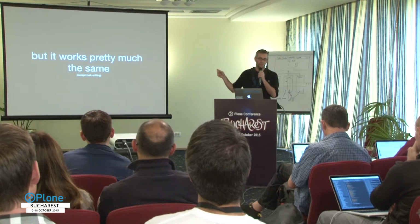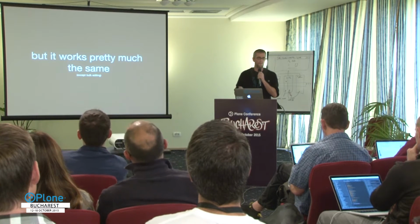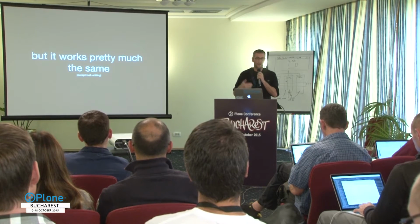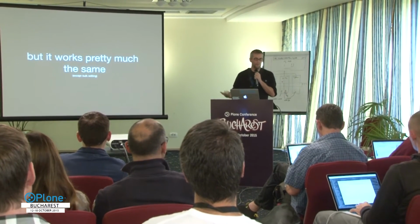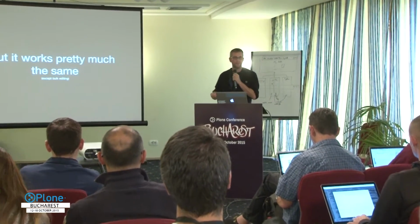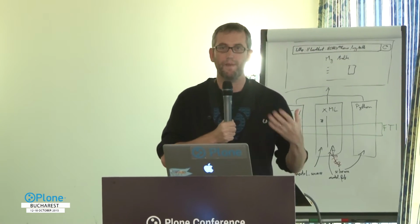I think the real exception here is the folded contents, things like bulk editing and stuff like that. That is a genuine improvement in functionality. Otherwise, the way the editing experience works functionally is pretty much the same. It looks nicer. There's small UX tweaks and stuff. So really, what I want to talk about today are the bigger, harder problems.